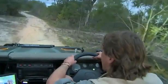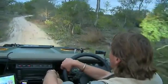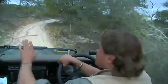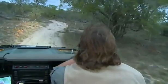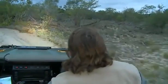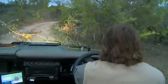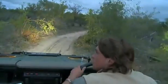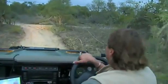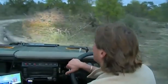So we're checking around the area of Weaver's Nest, and I've just got a feeling that Tingana hasn't been seen in a while, and sometimes he does like to use these roads that run off our southern boundary as access points into the area. So we're going to keep moving and see what's out there to be found.